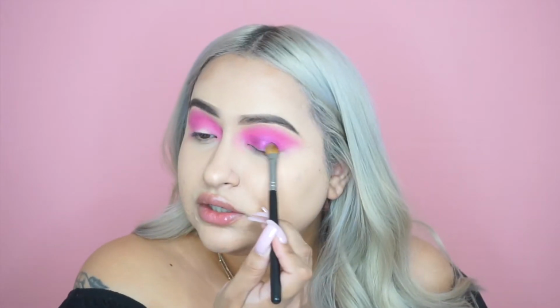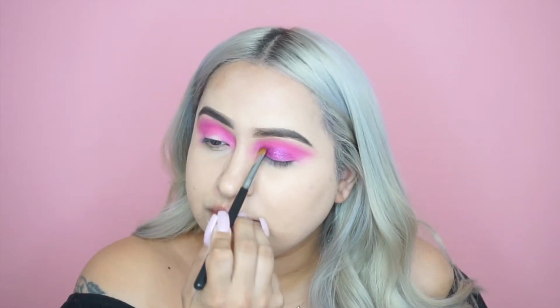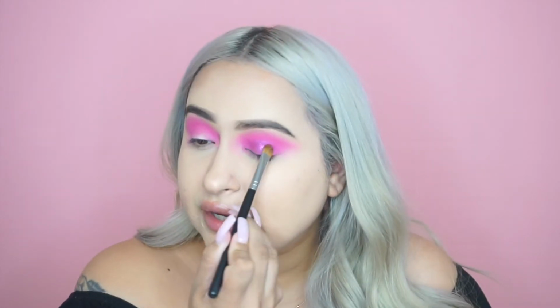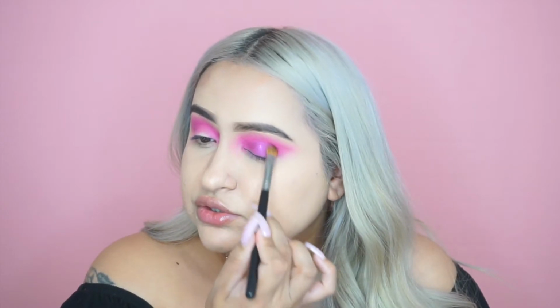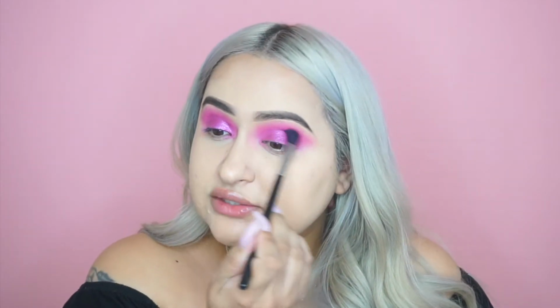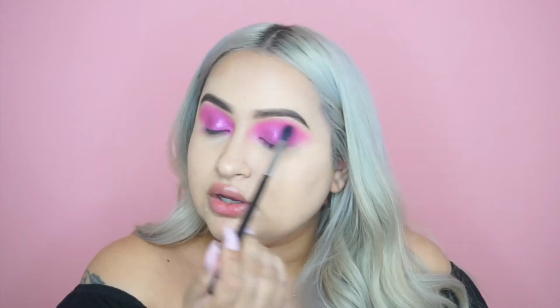The metallic sheen to it is really pretty though. It'll probably be better if you pick it up with your finger and apply it, but my nails are so long that it's really hard for me to do that. So I have to stick with using this brush. Okay, so now that we have that, I'm just gonna go back in with that fluffy brush we used for the crease and just kind of make sure everything is blended nicely.